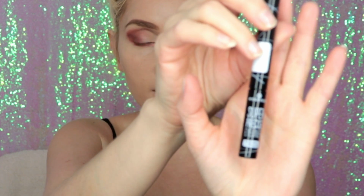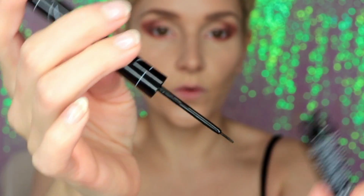I'm going to go ahead and line my eyes with this Essence Super Precise eyeliner. I actually really love this eyeliner. It's very easy to use. It's long lasting, and it says it is waterproof, and it just has a fine brush tip. And yeah, so I'm going to line my eyes really quick.